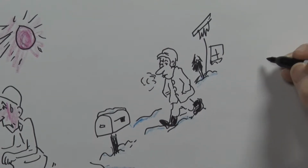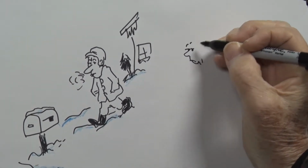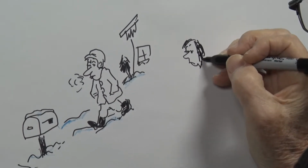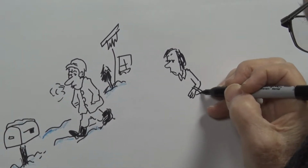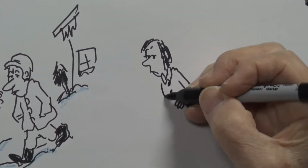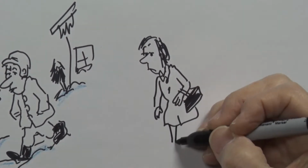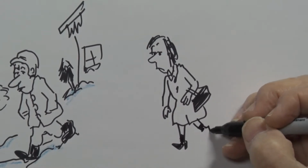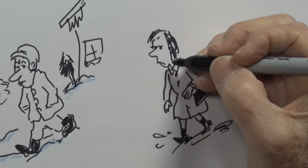Well, here's a lady that went shopping. First of all, she didn't find what she was looking for, so she's more or less empty-handed. She's going on her way to the car out in the parking lot of the mall, and guess what? It's raining. You can tell it's raining, among other things, by the water that's splashing up from her feet.